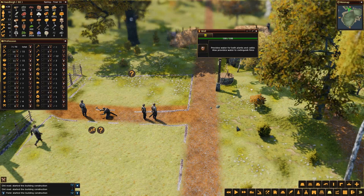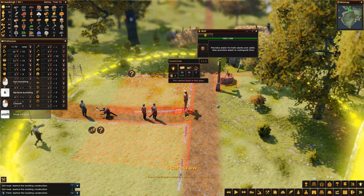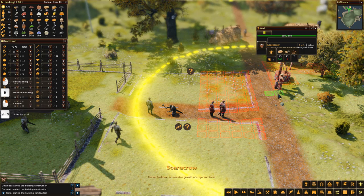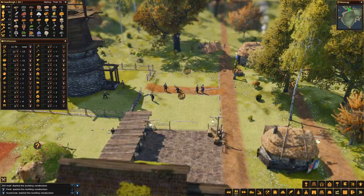Then the one other thing we want to put over here is going to be a scarecrow. Wish I could make the field one tile where... All right, we're going to have to put it across the street. That'll cover most of it. We'll just put it right here by the lamppost. All right, good. That means we need two people because it takes two people to do all this stuff.